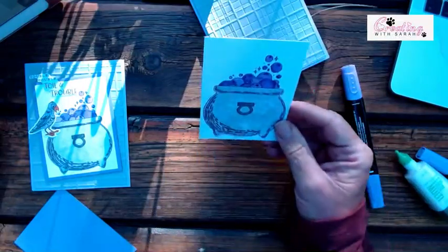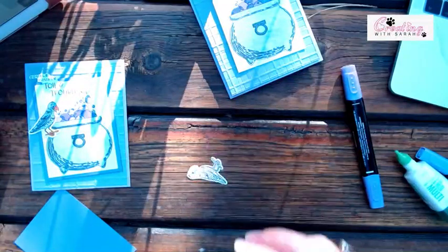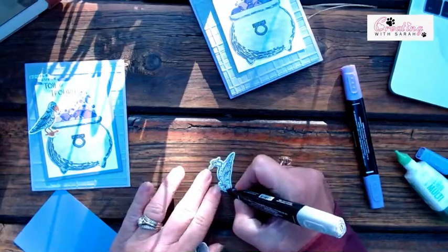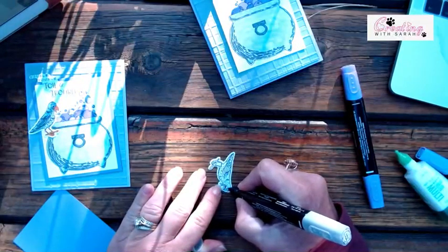Okay. So there's that all colored. I know the sun is starting to peek through, and I should have went ahead and colored the little bird while I had everything out, but he's tiny, so he's not going to take long to color.